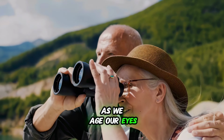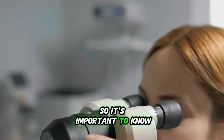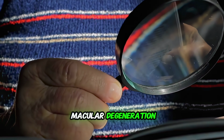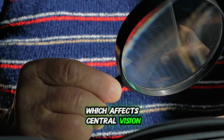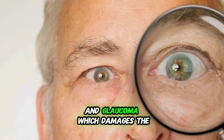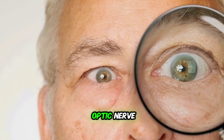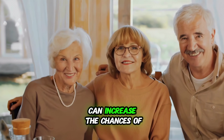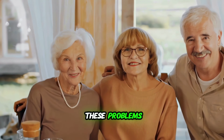As we age, our eyes can face many issues, so it's important to know about common eye diseases. Some of the most common are macular degeneration, which affects central vision, cataracts, which cloud the lens, and glaucoma, which damages the optic nerve. Age, family history, smoking, and a poor diet can increase the chances of these problems. Early prevention and quick action can make a big difference, so it's important to understand these risks to protect your eyes.